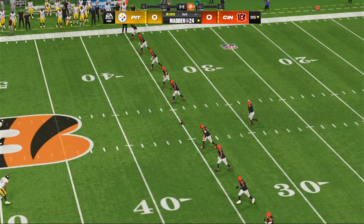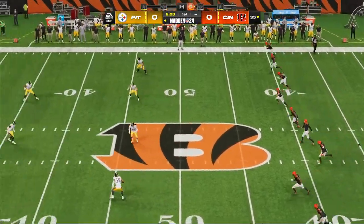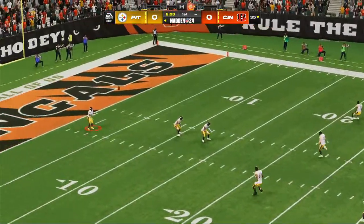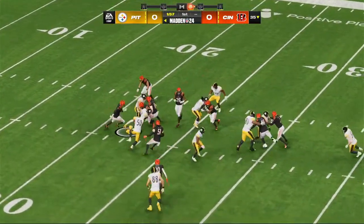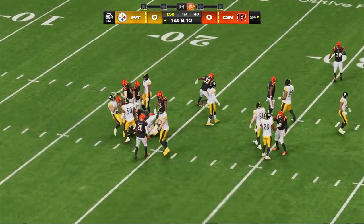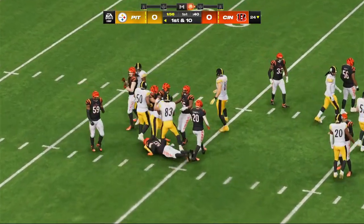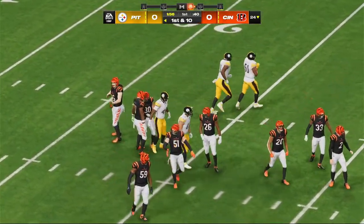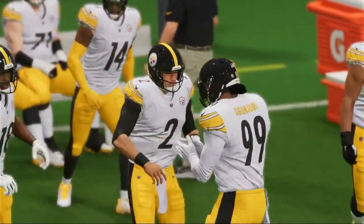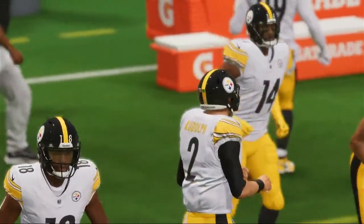We are set to go. Evan McPherson to do the honors, and we are underway from Cincinnati. And he won't quite make it to the 25. So the Steelers offense getting set for their first drive.